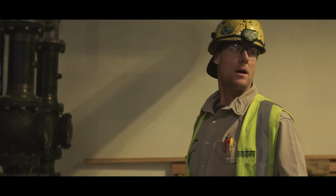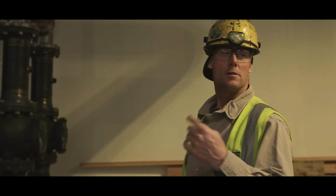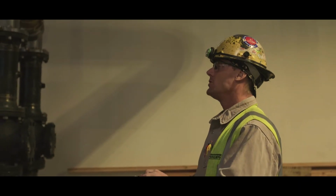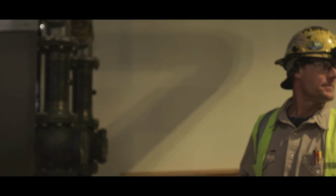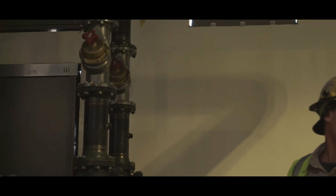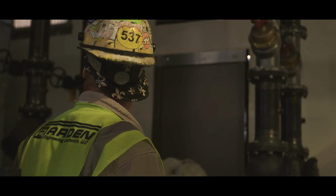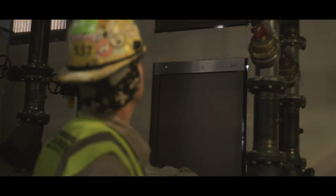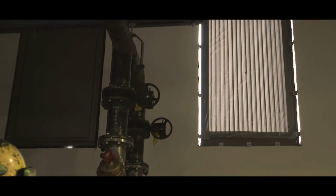Some utilities at Brown are central, which means they'll have boilers or chillers to feed multiple buildings. In this case right here, this is a chill water system, provides all the cooling. So they have a chiller that's in the other building, and that cools the water. And then it's pumped to this building, and that's what these are. So we rig all this pipe in, we weld it all, bolt it all up, then test it.